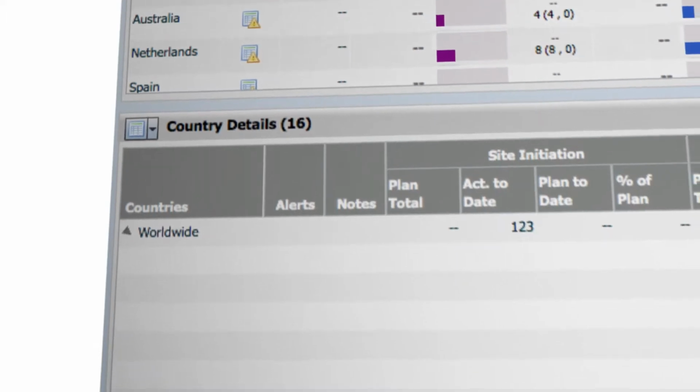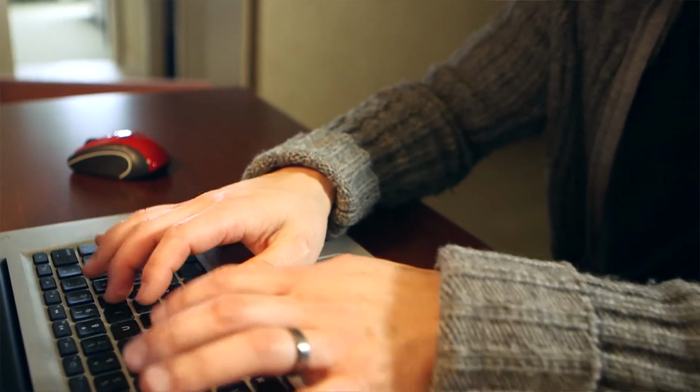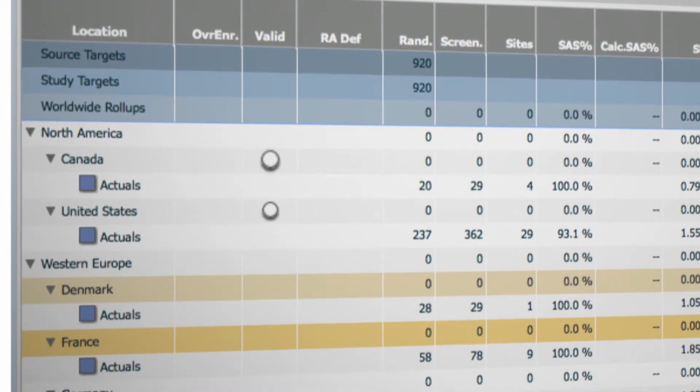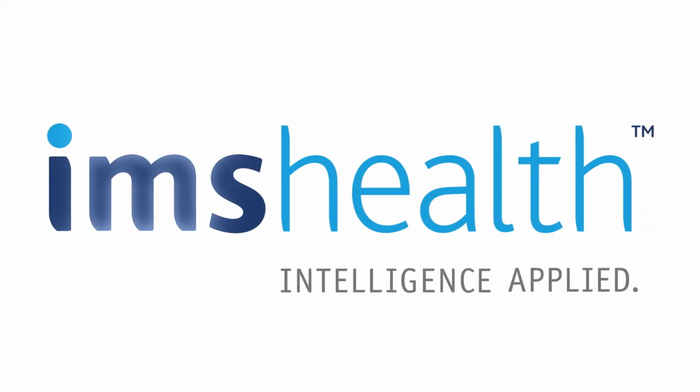In my experience, studies that have been using some combination of the CTOS products all have come in within days variance between planned and actual, which is great. I can't imagine what life was like before these tools. Clinical trial optimization solutions. Now that's intelligence applied.